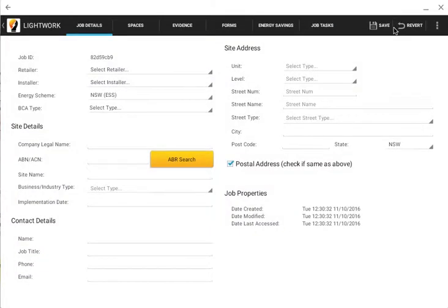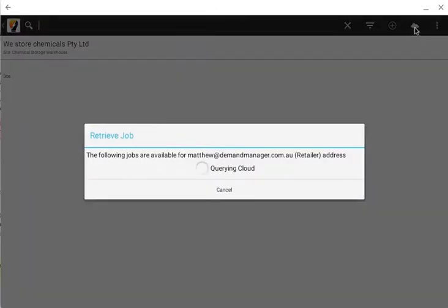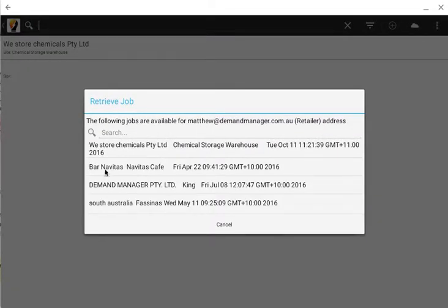Also, if you want to make a new job, click here, and now you're into a new job. I'll save that for a later video. And also there's an option to download a job from the cloud. If you've saved a job to the cloud, you can hit the little cloud here. It will search and say you have these jobs saved to the cloud. Which one would you like to download onto your tablet?